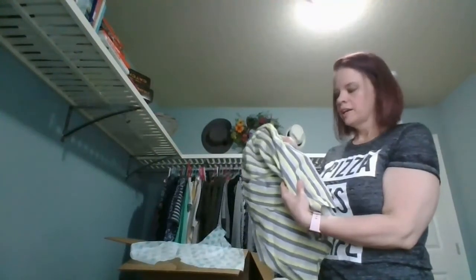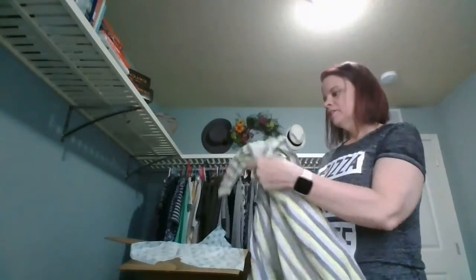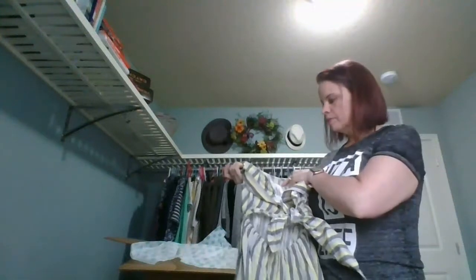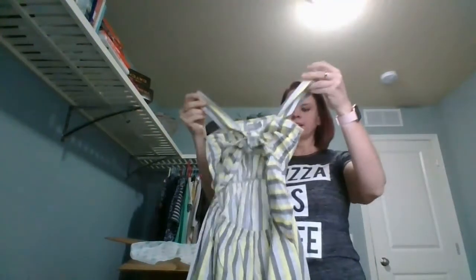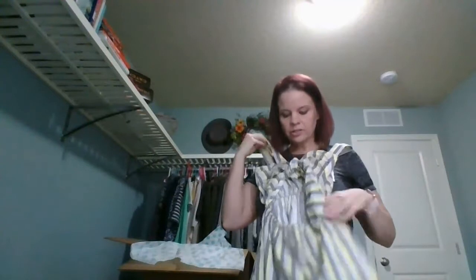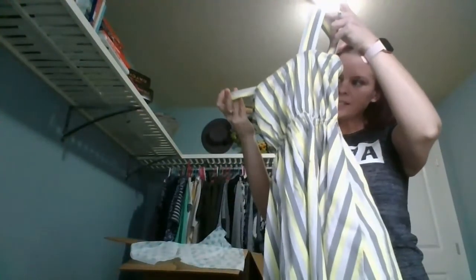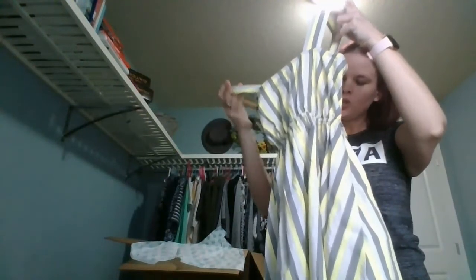Okay, this one I see a little stain on it just coming out of the box. And so it's a little ASOS dress. I'll use my little stain remover on it and see if I can get that out. It's in the back. Okay, but it's cute. It's got cute colors. It's a little stripy number with a bow in the back and the cutout. And this is a size 2.